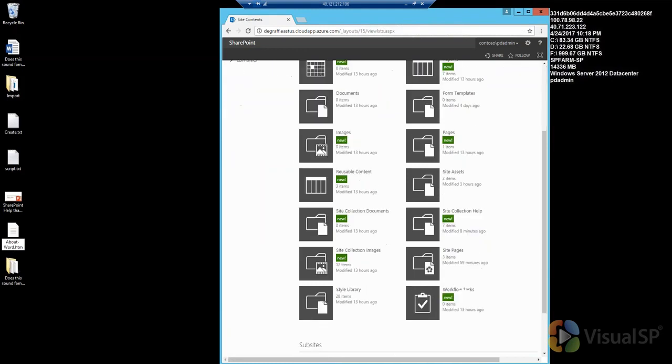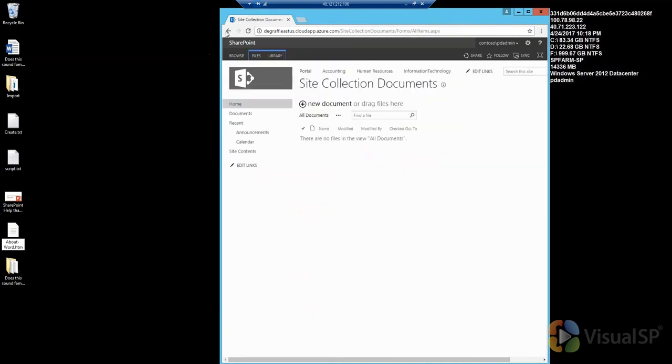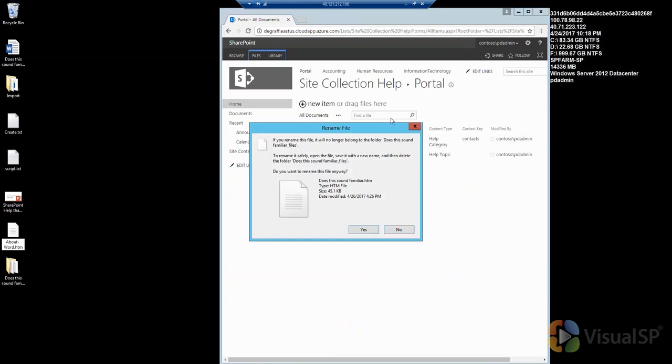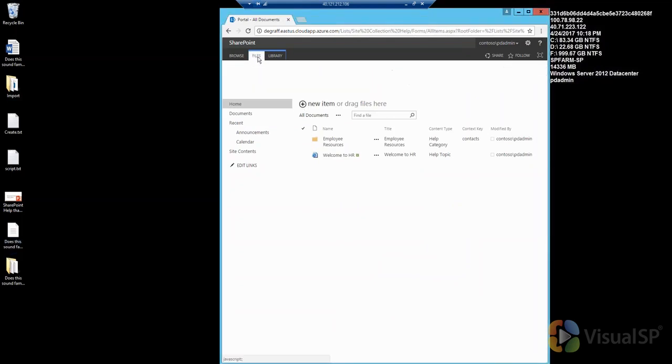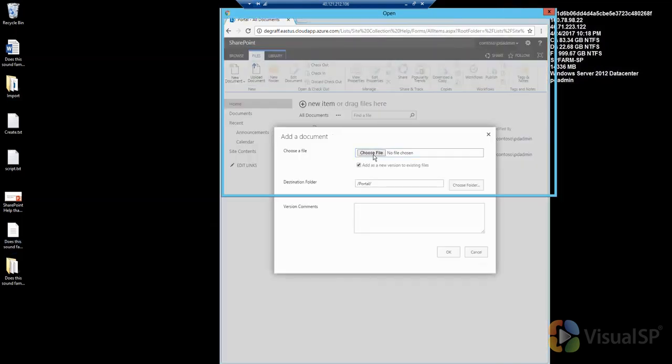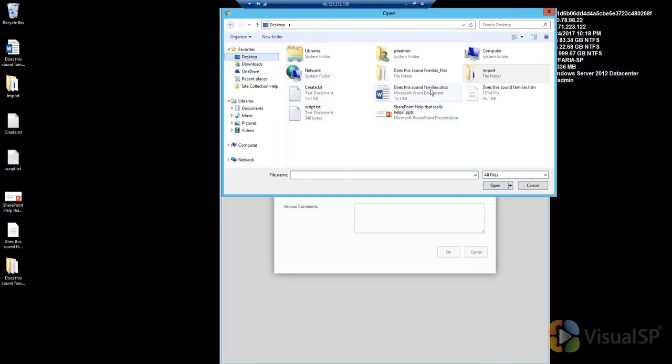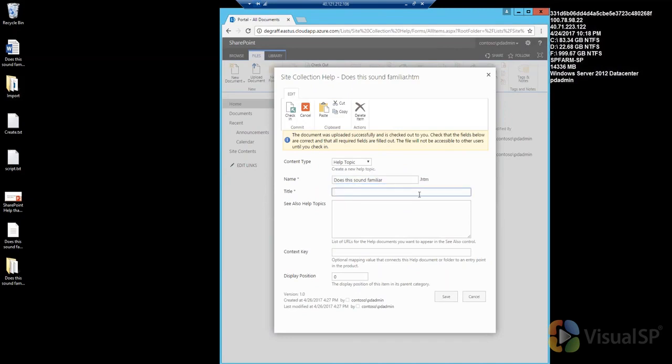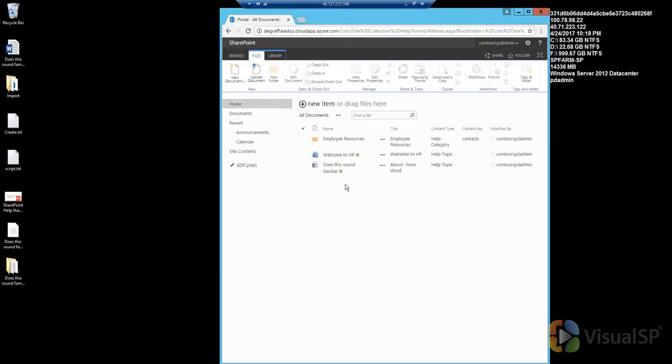Okay, so I'm going to go back into my Help site collection documents, site collection help. And so we'll put this one just direct. That's fine, we'll leave that named how it is. I'm going to upload the document, and I want to get the HTML version. And we're going to set this title to about, and this is from Word. I'm not going to set a context key at this point, but again, we're getting to that shortly.